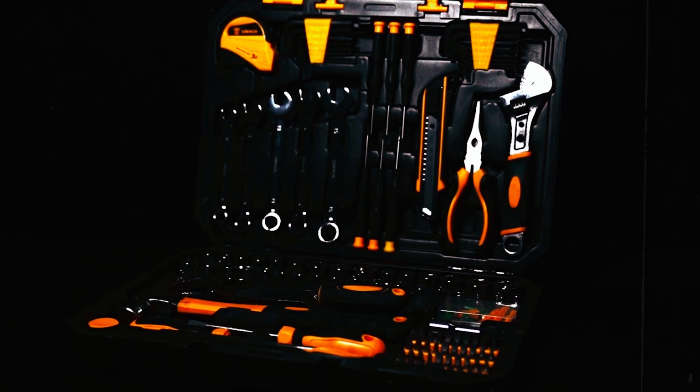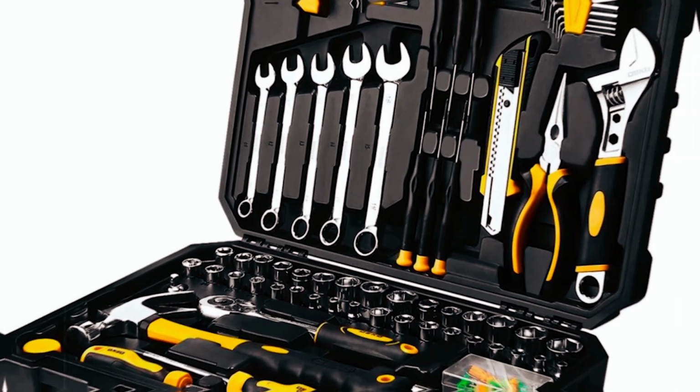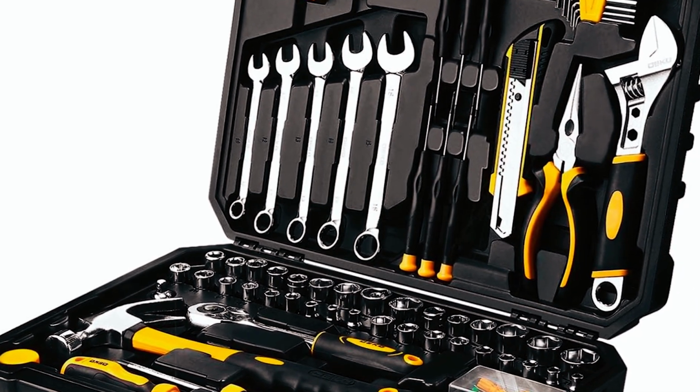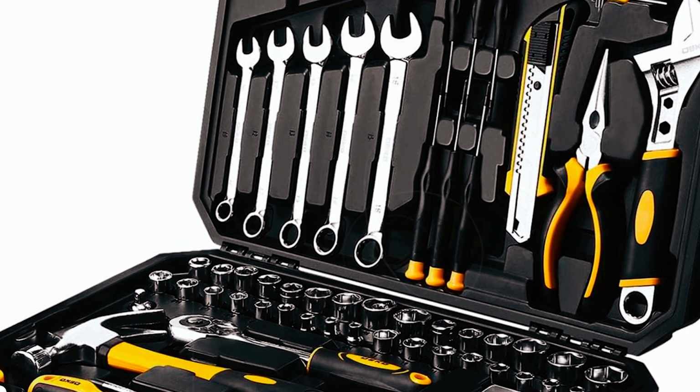DEKOPRO's set is perfect for medium-level DIYers who often perform home and automotive repairs but don't need an overwhelming number of specialty tools. It's also a practical gift for graduates, new homeowners, or anyone moving into their first apartment.